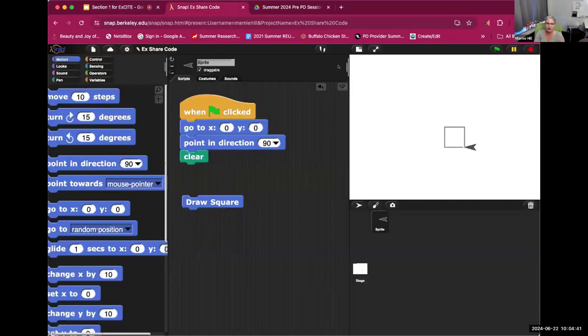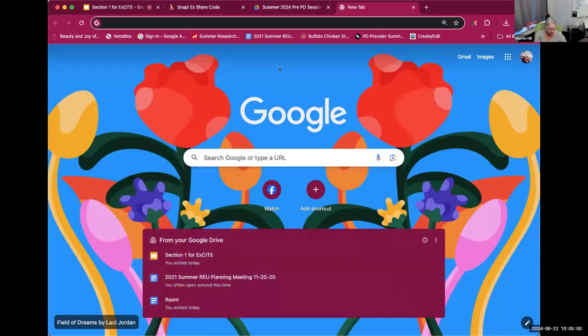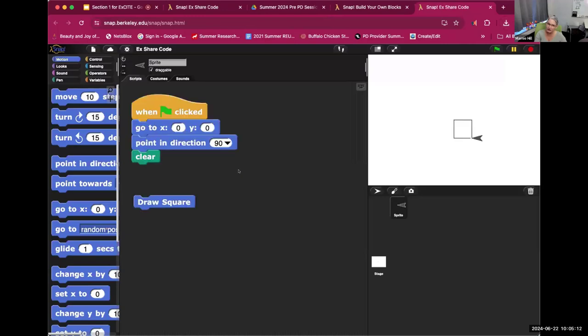And let me go ahead and show you what it does. I'm going to do a file tab, export project. Export summary will give you an image of all of your code. Export project actually exports it into an XML file. The way that you would access that XML file is you can open Snap, and you can take your XML file and drop it into the scripting area and it opens the project.